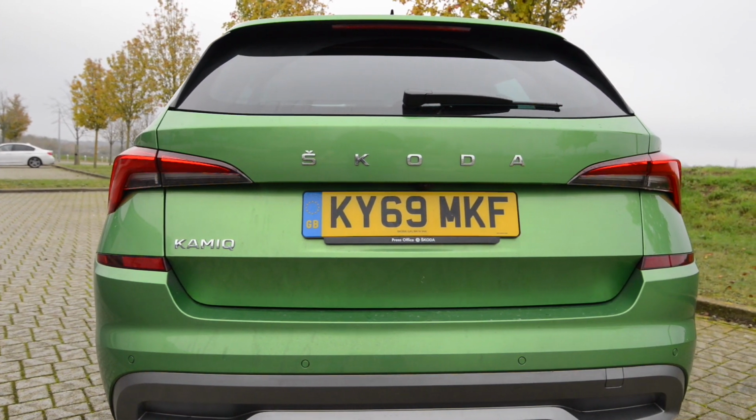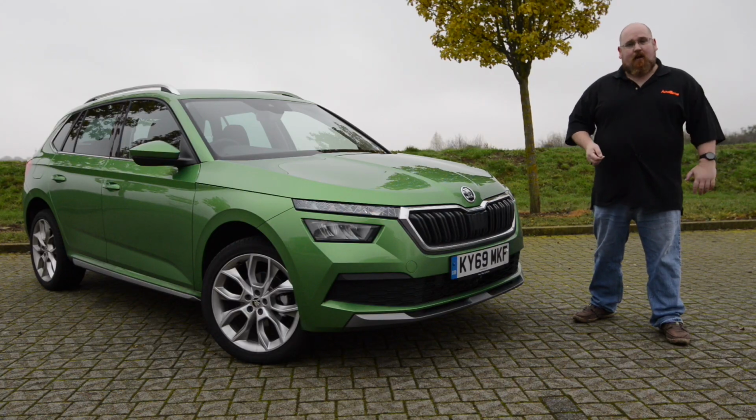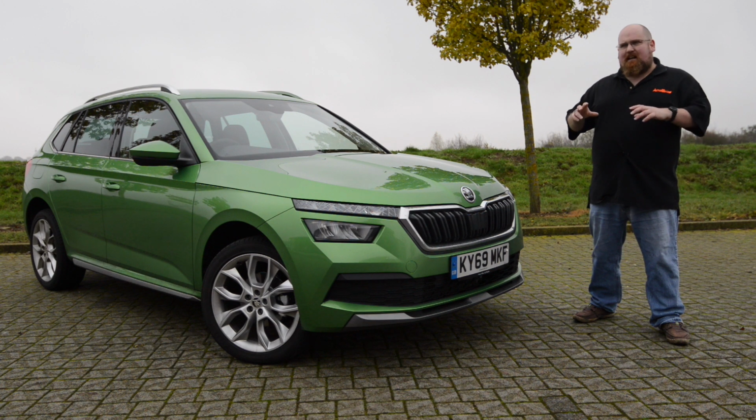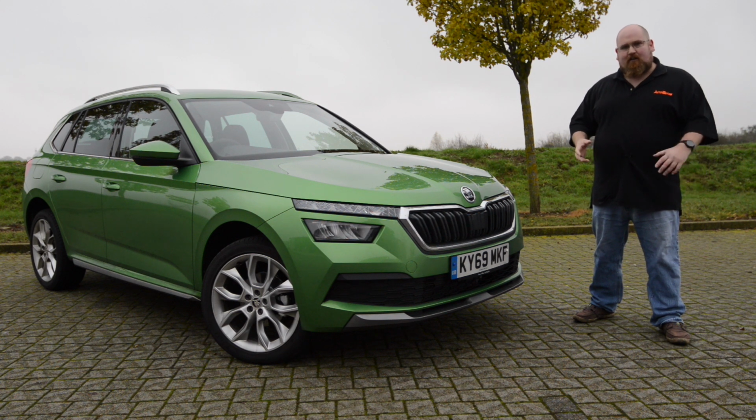And also we've got the back end of the Kamiq with the new rear light design language, first seen on the Skoda Scala and will be seen again on the upcoming new Octavia. But on the Scala, I just felt it looked a little bit bland, whereas on the Kamiq, I actually think the rear end is its best feature. It just looks very squat, wide and purposeful.